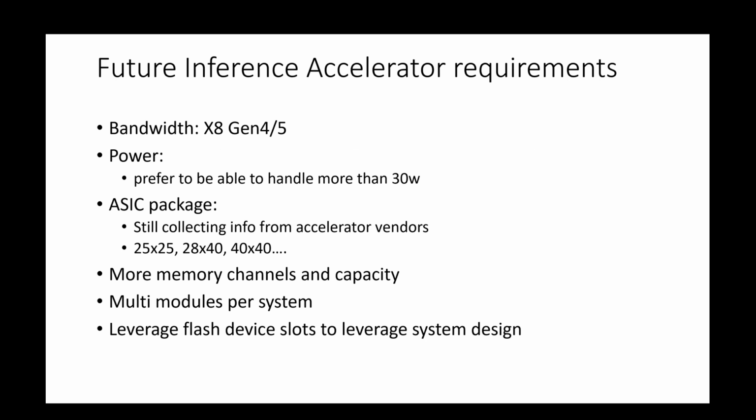So here is some information I collected for future inference. For inference, we definitely need more bandwidth. So we are going with x8 and more speed to have more PCIe bandwidth here. And power-wise, we have different requirements for the inference accelerator. I would see like 10 watts, 20 watts, all the way up to 70 watts. And while talking about the form factor here, I'd like to see if we can cover at least more than 30 watts here, and I'll show more data.